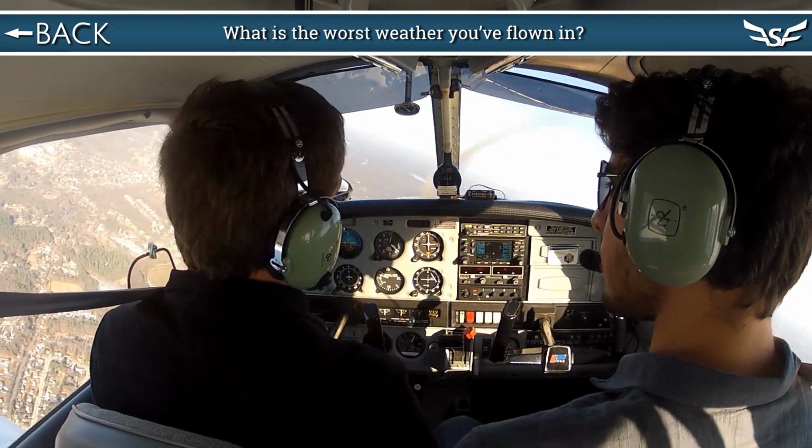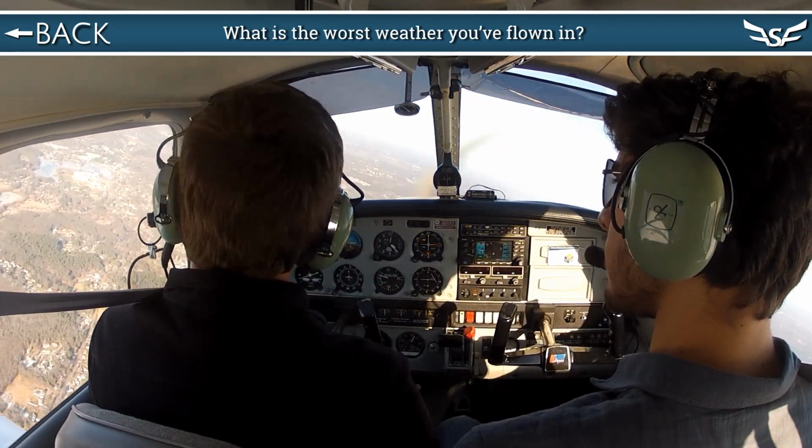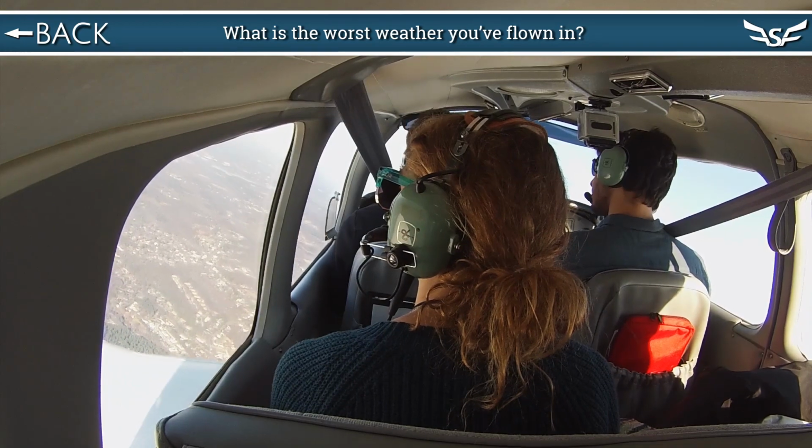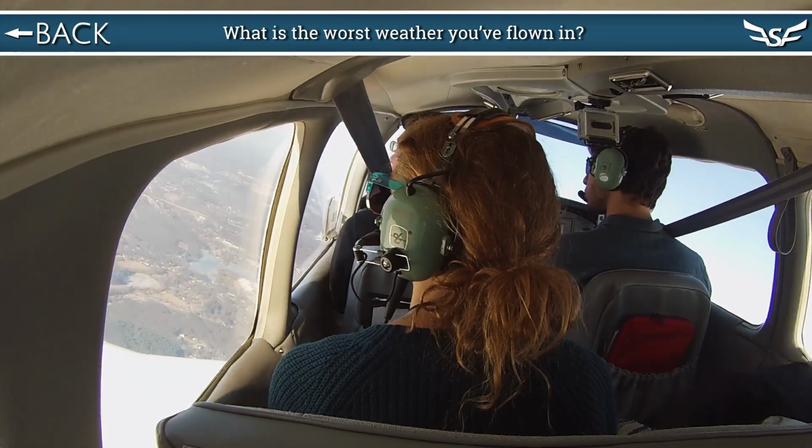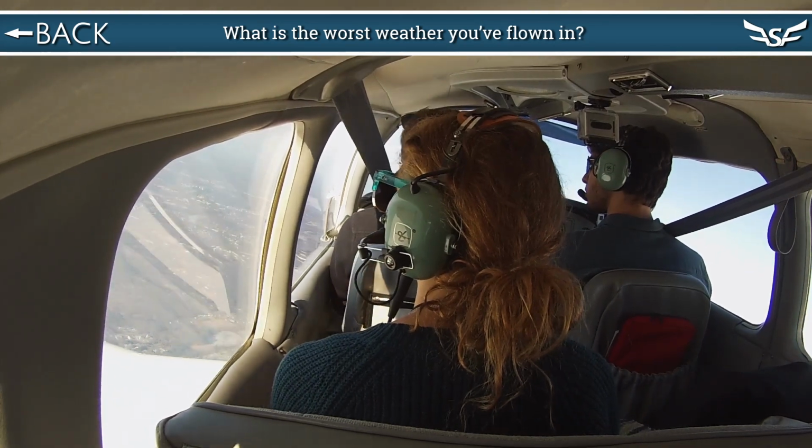It can get really bumpy sometimes. Storms are pretty easy to avoid, especially during the summer. VFR to IMC is probably the worst when you're not expecting it and it just all of a sudden clouds over for no good reason.